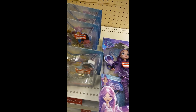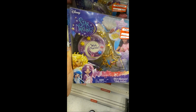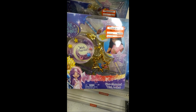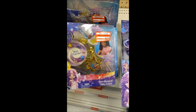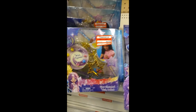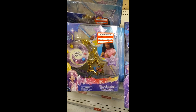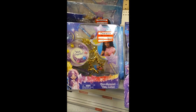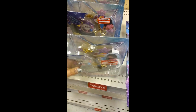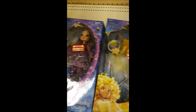Okay guys, so here is another, what I would call a run deal. These Star Darlings, they're Disney characters. They are very, very cute. This is really neat because it's a chance for your child to accessorize with some really nice charms. It was $12.99, marked down 70% off to $3.88, guys. If that isn't a run deal, I don't even know what is. Maybe it gets better here.